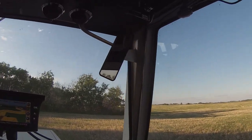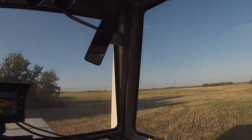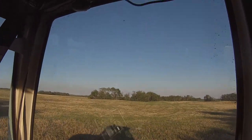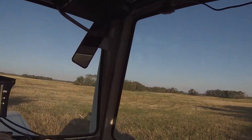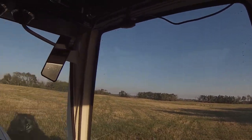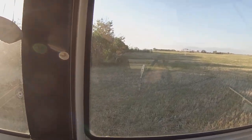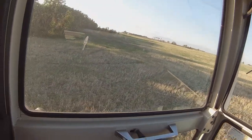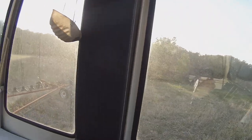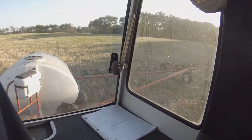Some parts of the field are not bad for weeds, and some are like a green pasture. We actually had, I'm estimating about 3/4 inch of rain yesterday morning, which helped quite a bit. The surface was extremely dry here before the rain, and the tank wheels were kicking up so much dust that I think it was probably wasting some of the herbicide. So that helped.